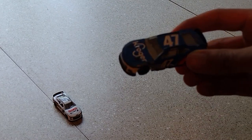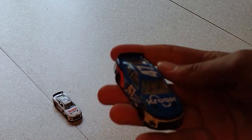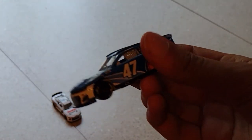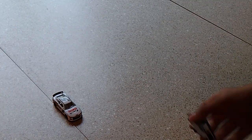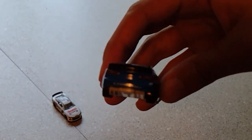So, this is the Ricky Stenhouse Jr. Kroger car. This will be used in both of those next gen stop motions. I'm really hyped that I got this car because Ricky Stenhouse Jr. has not been released yet, so I haven't been able to grab him. But yeah, the Ricky Stenhouse Jr. Kroger 47 Authentic. And again for comparison, gray diffuser.